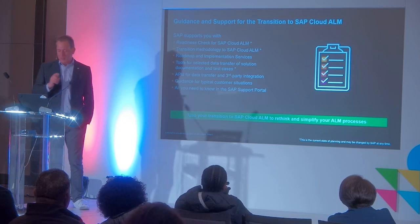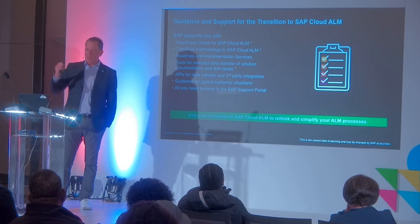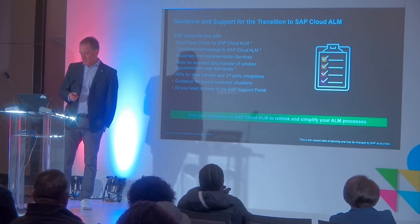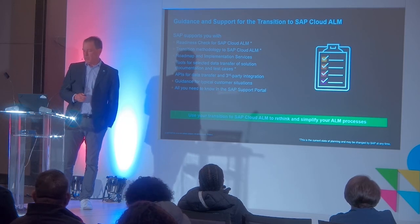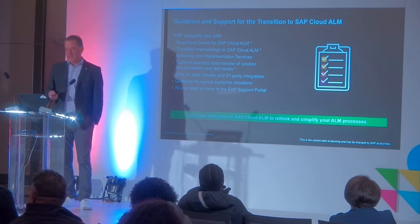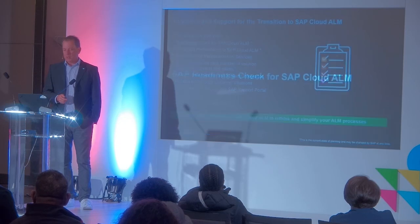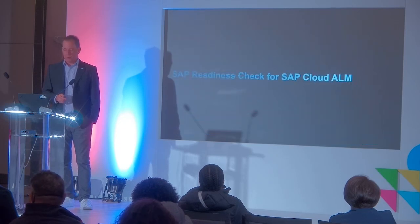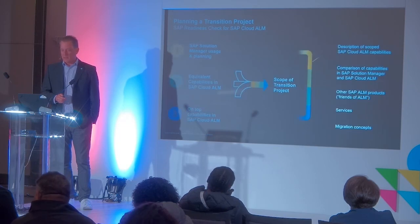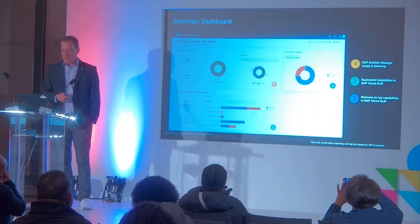Okay. We're also working on a methodology to transition, like we have a really good methodology to transition to SAP S/4HANA. We're working on a similar methodology to transition to SAP Cloud ALM. We'll have roadmap services, implementation services, and what have you. And basically a transition page in the support portal. So let's skip over those parts because the readiness check itself is partially also covered in the next session. So we're not going to demo too much here.